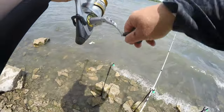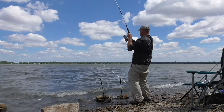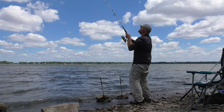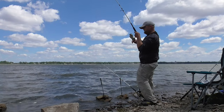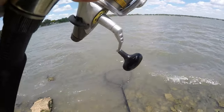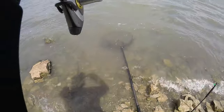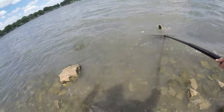We've got a fish. I was just baiting back up and I heard a little jingle jingle. My pants are falling down. Yeah, it's another good channel cat. Littler guy. Must be a good keeper.